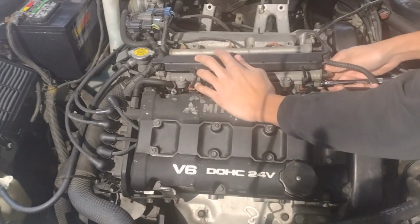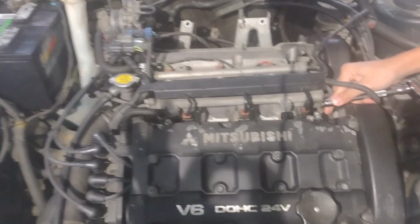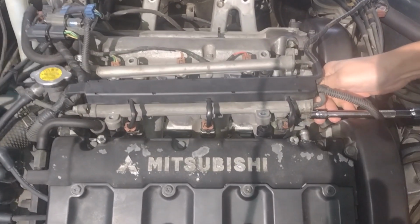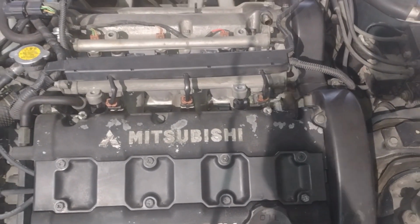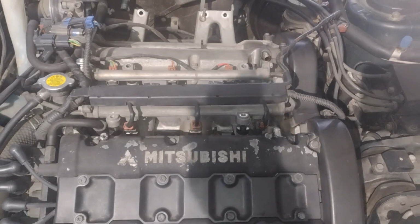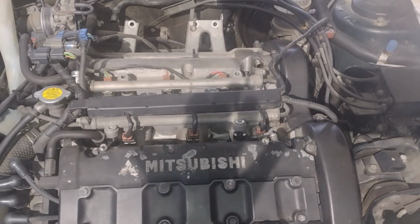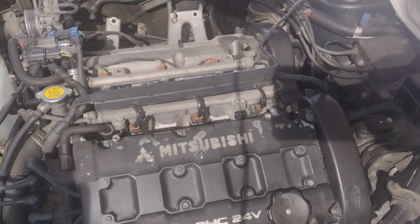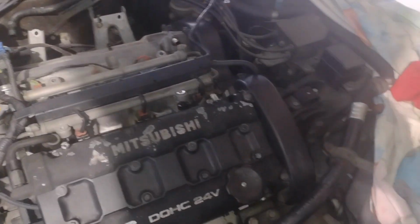Well, I just put back the old ECU, and we fired the engine, and we're still not getting fuel. So now I want to eliminate the ECU issue, because with two ECUs, it makes no sense to think that a third ECU will solve the problem.